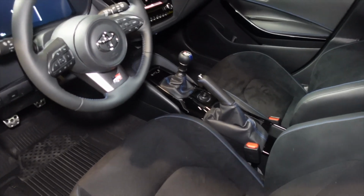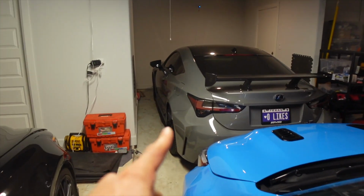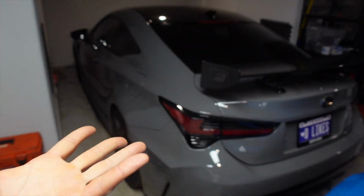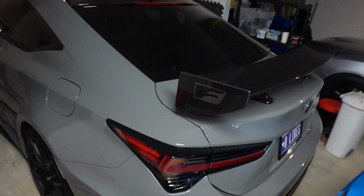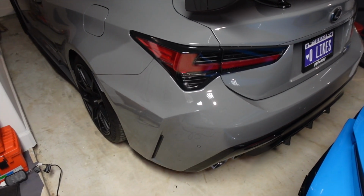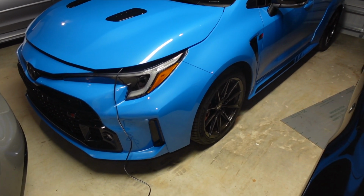It is pretty nice. I'm actually surprised with all the technology this car comes with. It's so much more technically advanced than the RCF. Not as powerful, of course, and not as luxurious. And of course, oof, beautiful car, isn't it? Oh my gosh, I don't know what else to say. Only have 40 miles on it, but definitely a very cool car.